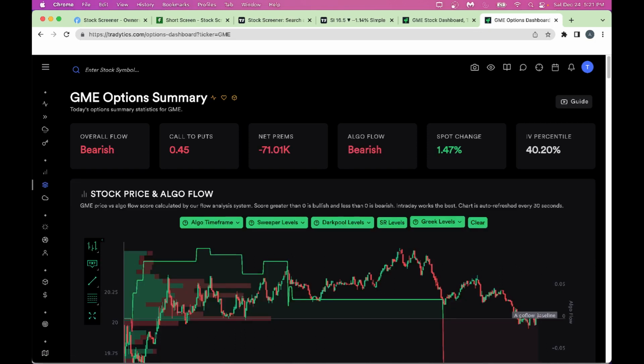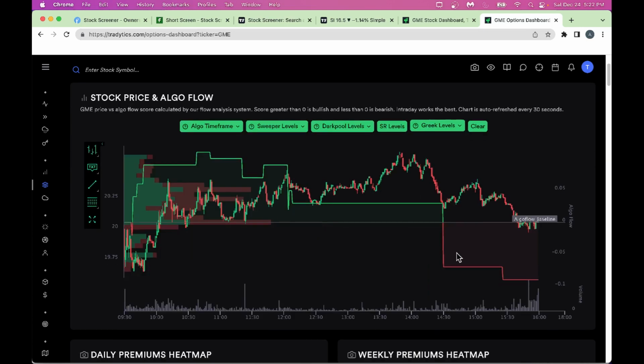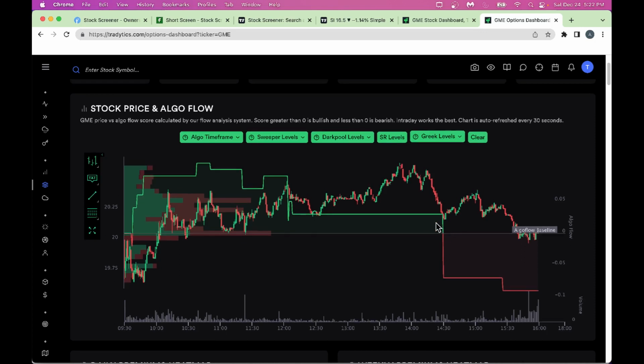And look, from a net premium perspective, we got negative net premium, and from a put call ratio perspective, more folks are buying put options. That's why call option is just 45% and 55% is put option. That's why overall flow is bearish, as you can see here. Look at this net flow line, which is going down big time. Net flow, which is net of call and put, net premium, is going below here. That tells you bearish sentiment.